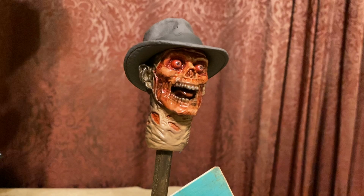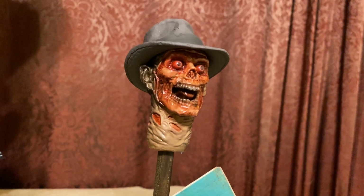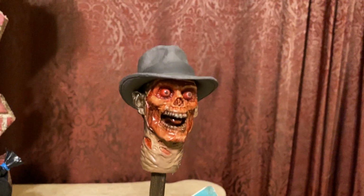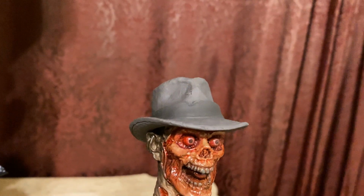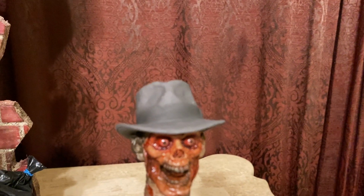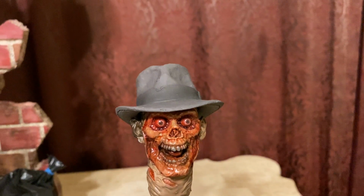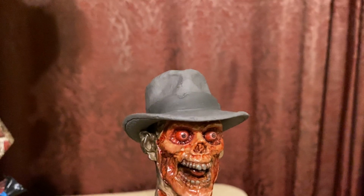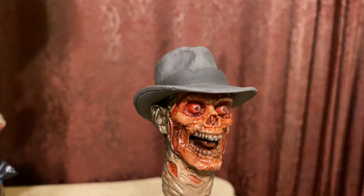I did not get this with this set, with this figure, the full figure. I got it separately, but I'm very glad to have gotten it. Real sculpted hat, just from the first film, so the fedora, very accurate to the film. I mean, this looks just like the fedora in the film. Paint app is amazing. The weathering, sculpting of the hat is just very accurate to the film.